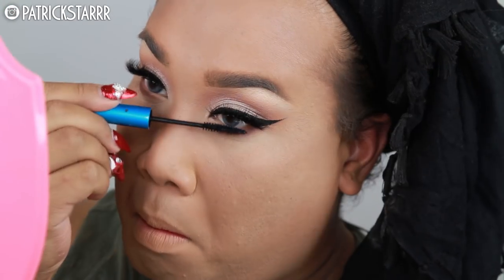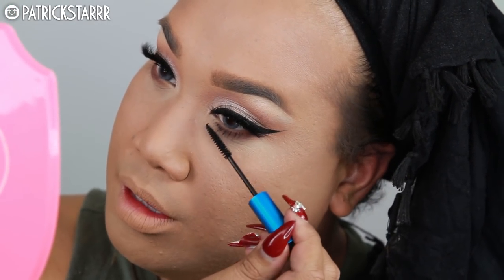And next, to balance it out more, we're going to add some amazing lashes using the Extended Play Mascara by MAC. It is the best.